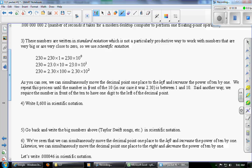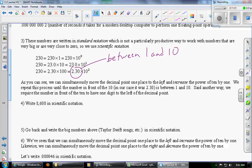He said the number in front of the 10 needs to be between 1 and 10. Is this number right here between 1 and 10? No. Is this number right here between 1 and 10? No. Is this number between 1 and 10? Yes, that one is scientific notation. So this thing right here needs to be between 1 and 10. So this whole number is in scientific notation.